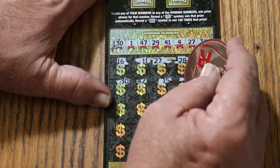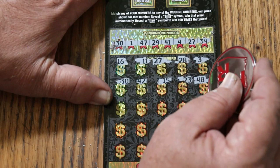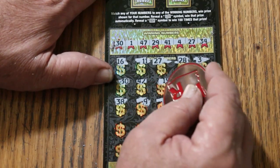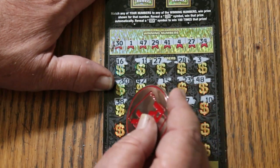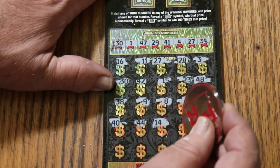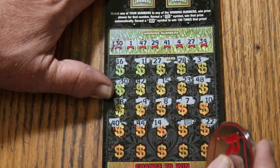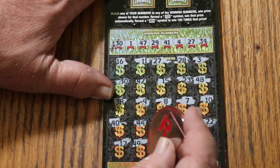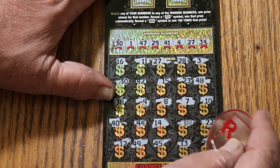My number 15, 23, 48, 38, number 9, number 8, number 7, 10, 40, 44, 14, float note, 22, 12, 49, 45, 13, 20 in the corner.